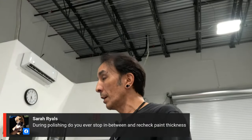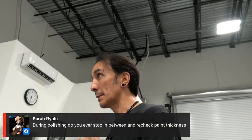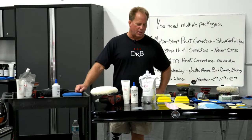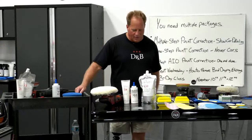During polishing, do you ever stop in between and recheck the paint thickness? No, not really. I know some people are probably surprised by that. I do have a paint thickness gauge, but look, I bet a lot of that has to do with detail, like if you're doing a high-end exotic, a multi-million dollar Bugatti.